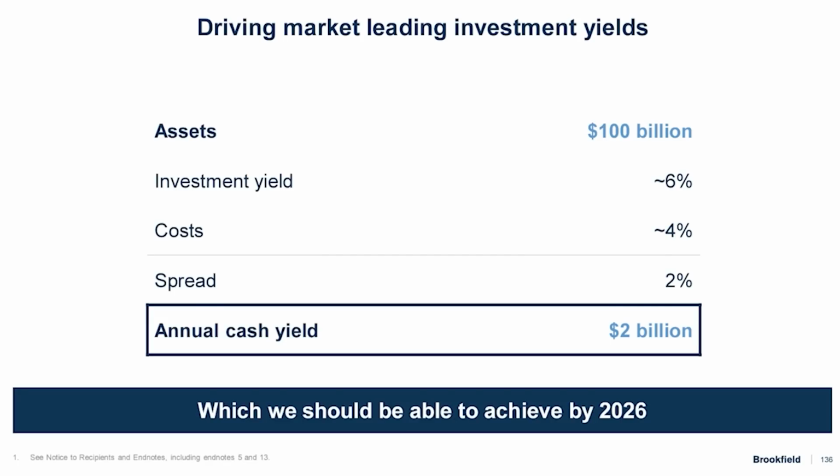that their insurance business should produce about $2 billion in annual cash flow by 2026. This is also only projecting a 6% return on Brookfield's investments, though. And as we saw, Brookfield has historically generated much higher yields on its investments than 6%. So if Brookfield can invest this capital at higher yields, then it will also generate more cash flow from its insurance business. And they could arguably be underselling their insurance business right here with only a 2% spread on their cost and investment yield of only 6%.